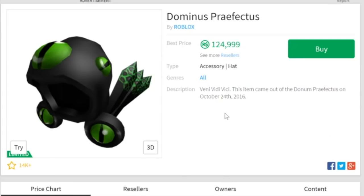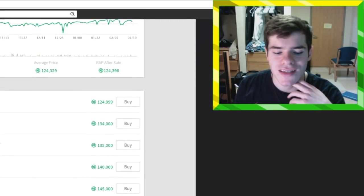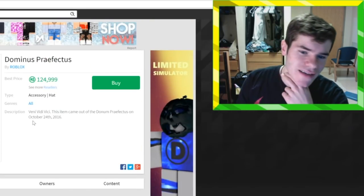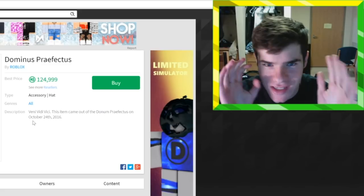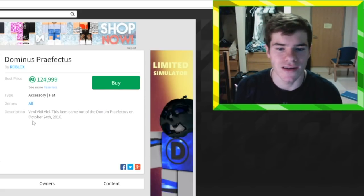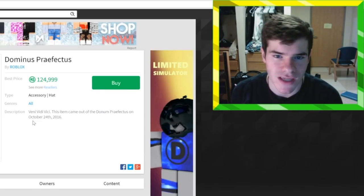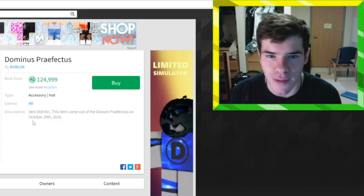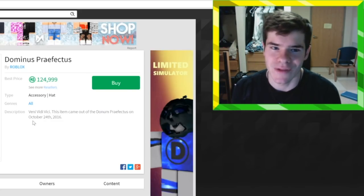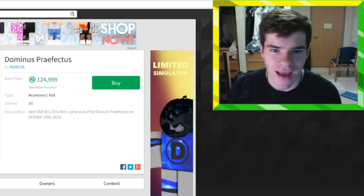Number 6 is the Dominus Prefect. This is the most expensive thing I put on the list. One of the reasons I didn't put very expensive items is because it's really hard to tell with them, especially because they don't sell that much. They're mostly traded. So it's hard to judge how things are going to do if they don't sell much. I can guess, but I would only be guessing that it would rise. It would be a good guess, but there are no hard facts. So this is about the highest I'll go.